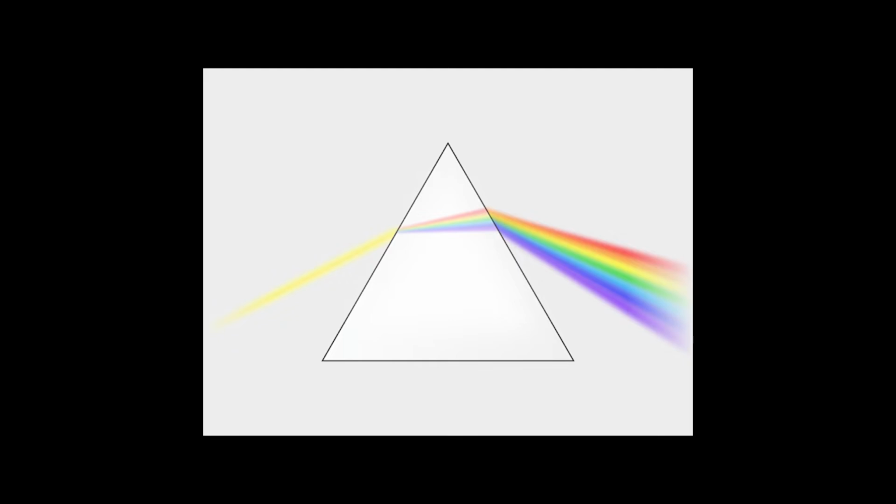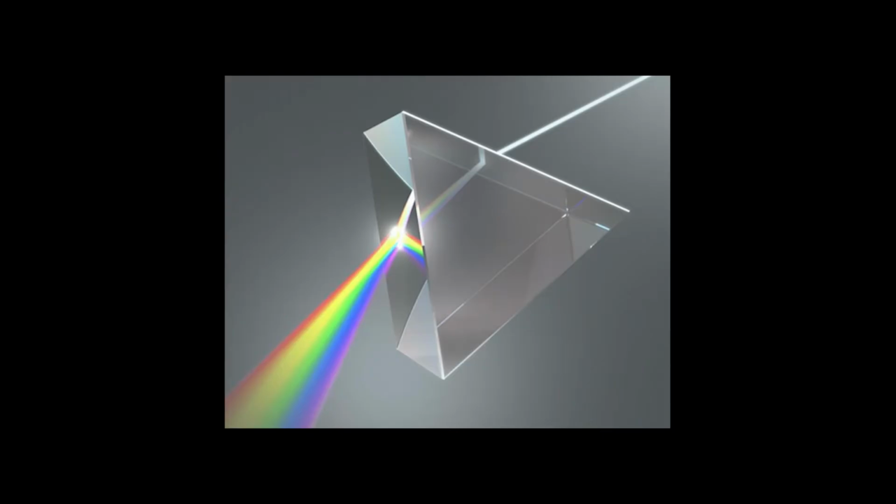You see, when light passes through a prism, it bends and reflects off the different sides, which breaks the light up into different bands of color. This is called refracting light. Objects are different colors because they absorb some color wavelengths and reflect others.